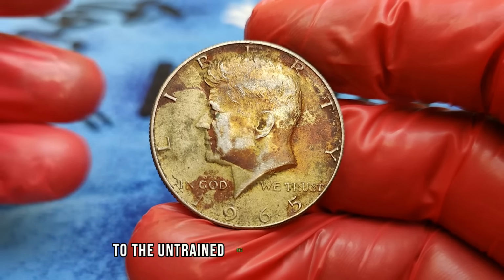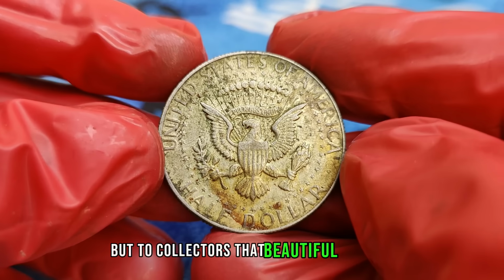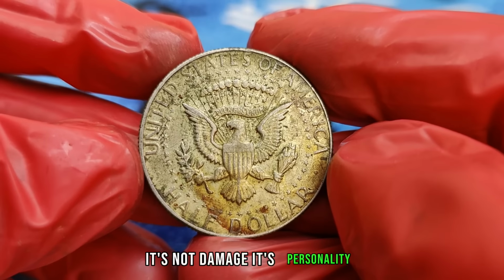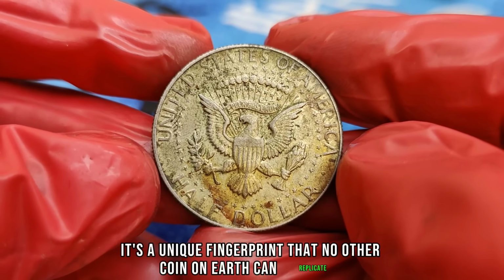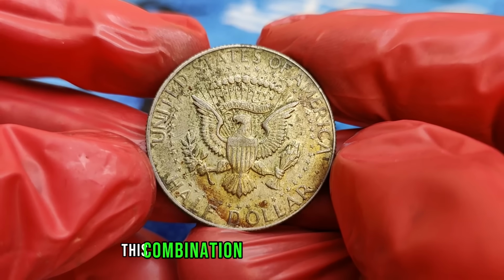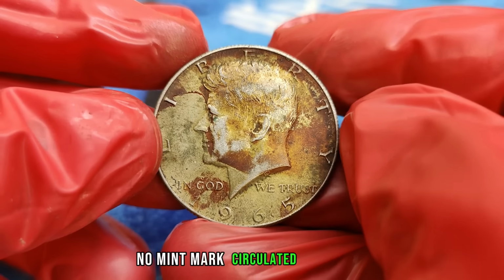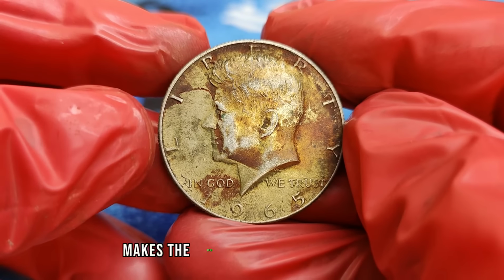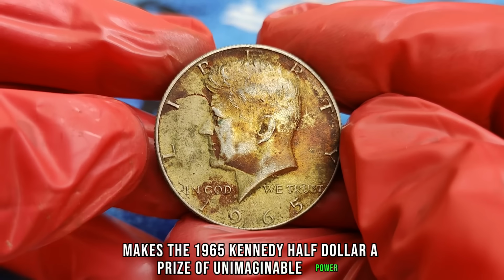To the untrained eye, it may look dirty or flawed. But to collectors, that beautiful old look is irresistible. It's not damage, it's personality. It's a unique fingerprint that no other coin on Earth can replicate. This combination, a transitional silver composition, no mint mark, circulated condition, and that stunning multicolored toning, makes the 1965 Kennedy half-dollar a prize of unimaginable power.